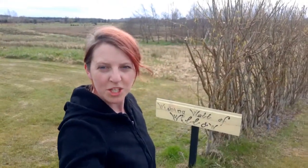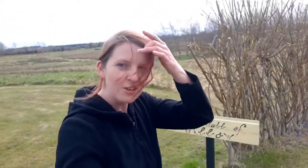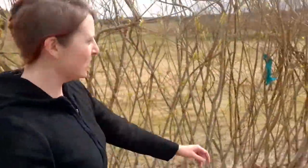This is our wishing wand of willow. So it's a willow structure, and you can get a little ribbon that we'll give to you, and you can write on it, or you can tell it your wishes or your intentions, and then you can tie it on there. And then your wish or your intention will fly away with the fairies.